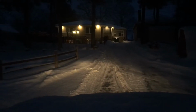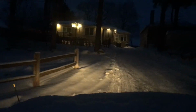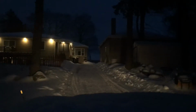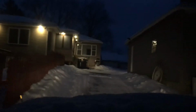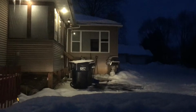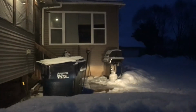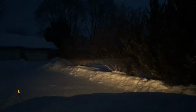Well, it is absolutely glare ice under this snow. I'm sliding around quite a bit in the truck. It's kind of hard to get traction, even in four-wheel drive. I love this time of year.